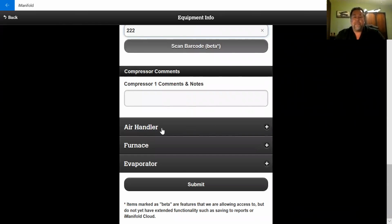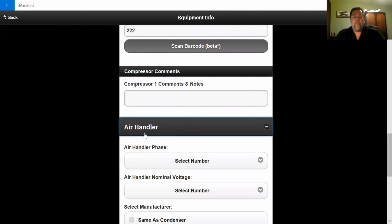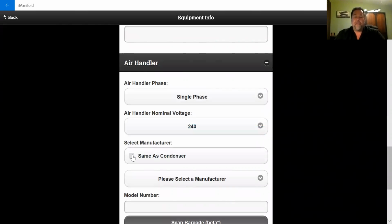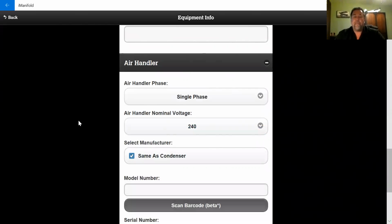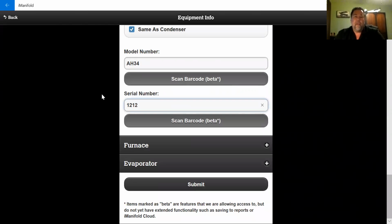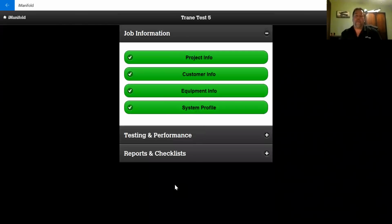Now this is an air handler split heat pump. We've got an air handler here. It's a single phase. Our nominal voltage is 240. Manufacturer is TRANE, so we just tap same as condenser. And we'll put in a model number and a serial number. Now the air handler has a contained coil, so furnace and evaporator not needed. And we submit our information on our equipment.